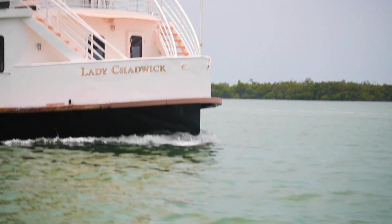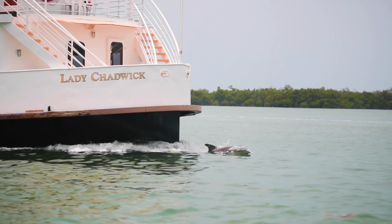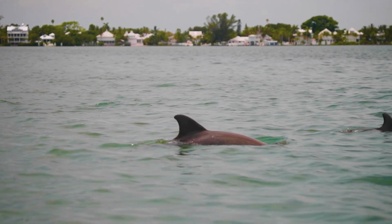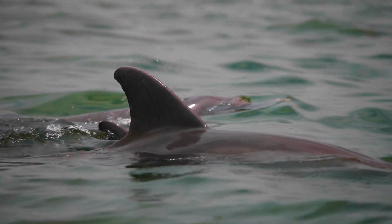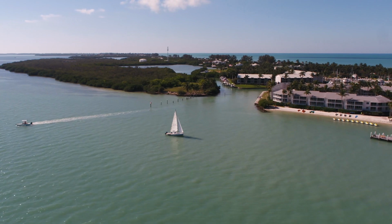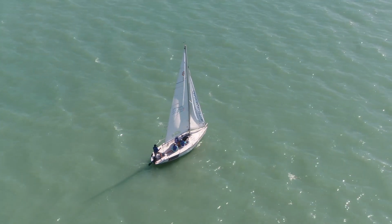Getting out onto the water is a great way to see the marine life. But Southwest Florida also boasts some of the best diving in the continental US, so it's well worth getting beneath the waves and scuba diving the reefs if you can. Wildlife tour complete, why not continue exploring the islands in a more leisurely fashion?